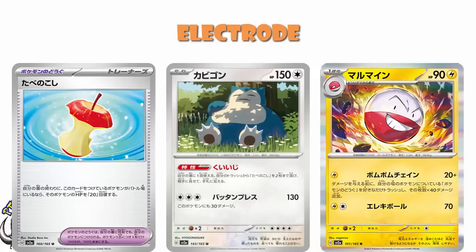This is a genuinely big deal. Without Snorlax, I don't like Electrode. I think having to keep getting these cards is too awkward. I don't like it. I'm not a fan. Now that I do have Snorlax, I think this is legitimately great.